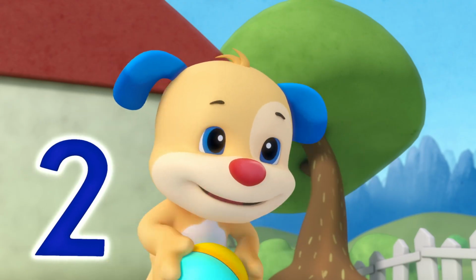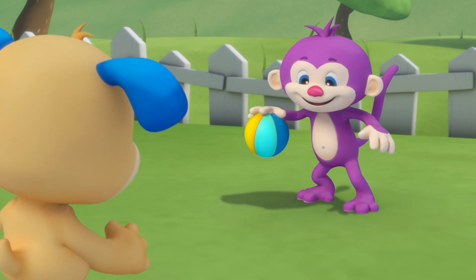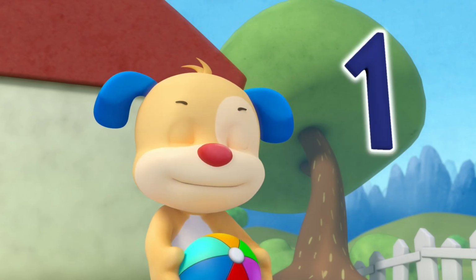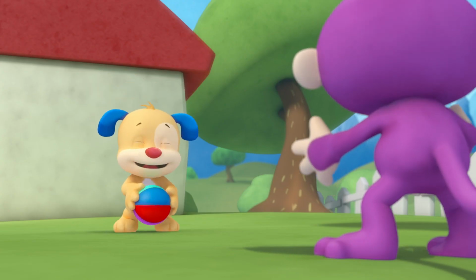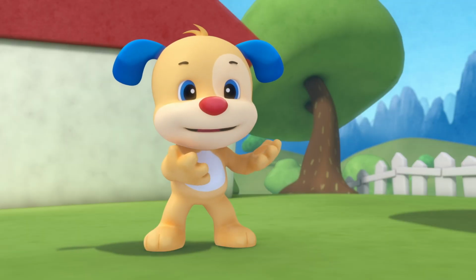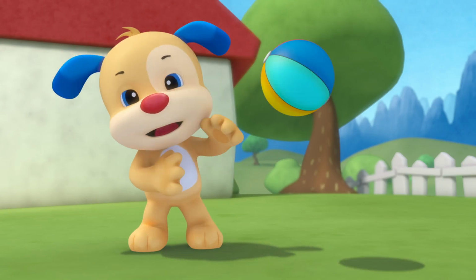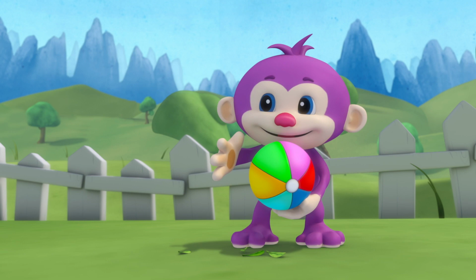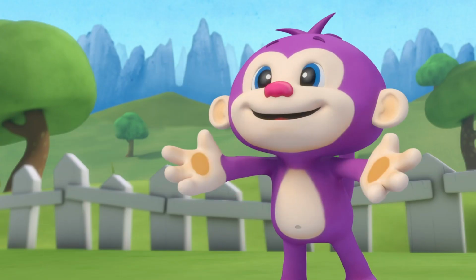One, two, wahoo! Throw the ball, catch the ball, how many times can he catch the ball? Puppy and Monkey throw the ball. One, two, three, four. How many times can you catch the ball? Good job, nearly there. Puppy and Monkey throw the ball. How many times can you catch the ball? One, two, three.